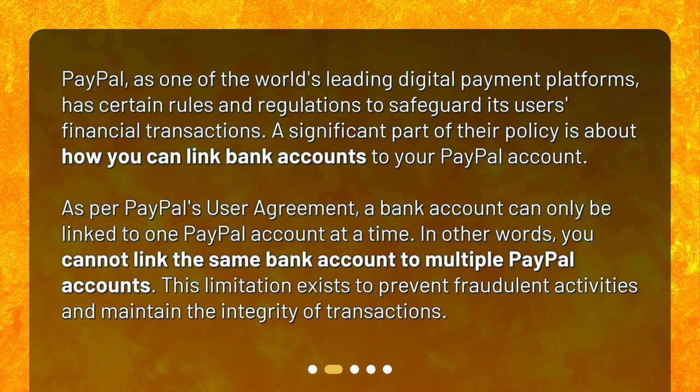As per PayPal's user agreement, a bank account can only be linked to one PayPal account at a time. In other words, you cannot link the same bank account to multiple PayPal accounts. This limitation exists to prevent fraudulent activities and maintain the integrity of transactions.